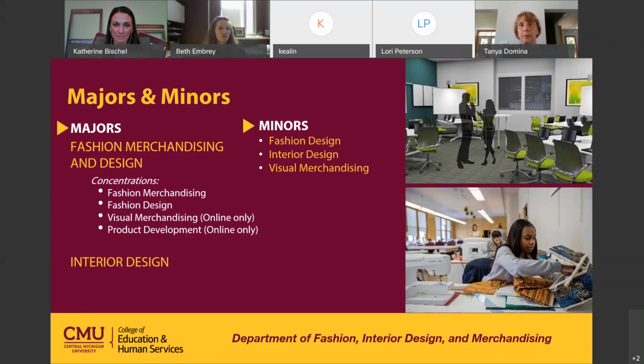The other major in our program is the interior design program. And then we also offer minors in fashion design, interior design, and visual merchandising. You can also cross-reference these. So for example, you could major in fashion merchandising and you could minor in interior design, or you could major in interior design and minor in either visual merchandising or fashion merchandising. And our interior design program is accredited by the Council for Interior Design Accreditation, also known as CIDA. So that just means we have a very high quality program.